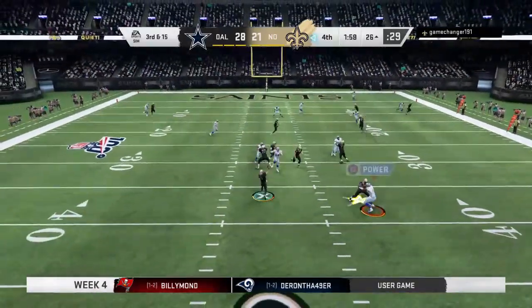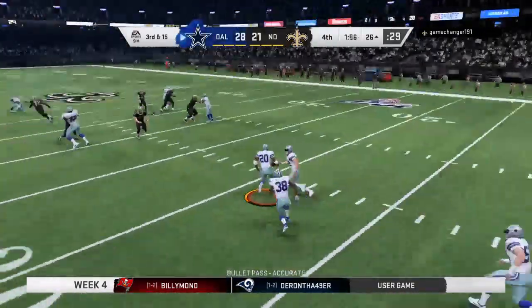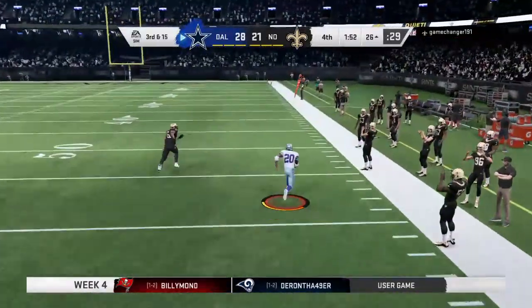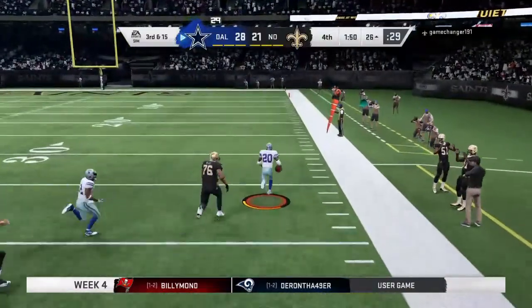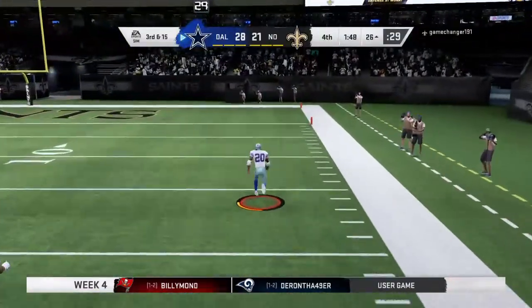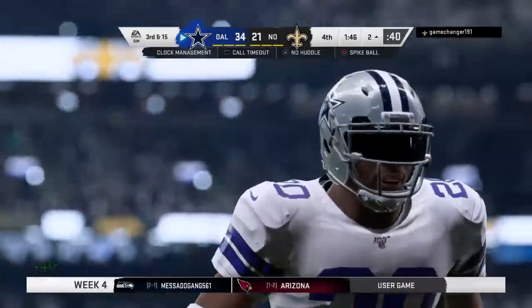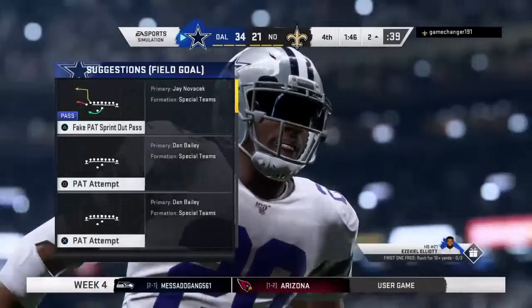Shotgun now for Breeze. And, a crusher there as it's intercepted. Picked off at the 19. And now off to the races down the right side. And he will score. Touchdown, Cowboys.